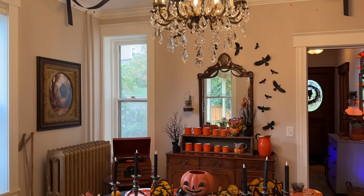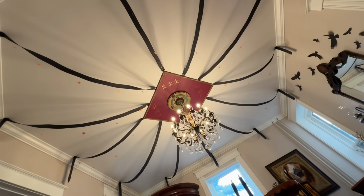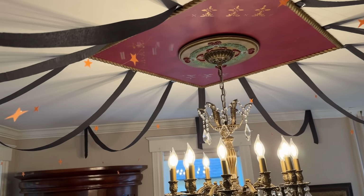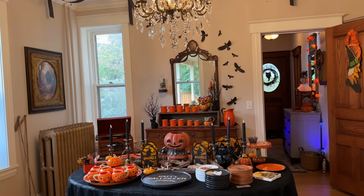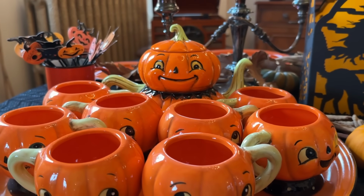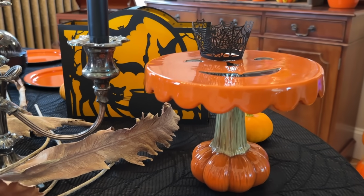Moving into the dining room, I decorated the ceiling with black streamers and suspended neon paper stars with thread. The stars look especially neat at night when they glow under black lights, which I will show later in the nighttime segment. Below is the Halloween party table, decorated with cute Johanna Parker Halloween dishes. These neat cupcake holders I got at Dollar Tree.